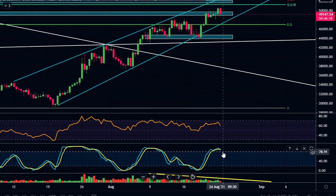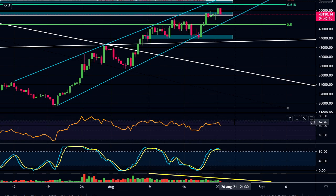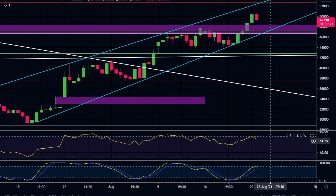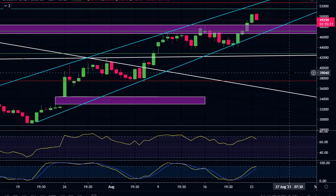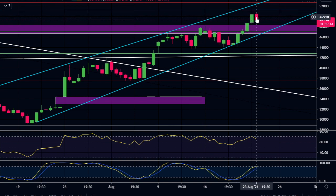The 12-hour stochastic RSI is quite high here. Looks like it's starting to tick down. And the RSI is also making lower highs here relative to the previous highs. And back onto the Bitcoin Futures chart on the 12-hour, we do also have the lower highs here. So that divergence is present on both charts. So perhaps we are due for a pullback here, even though we have had this nice run up.